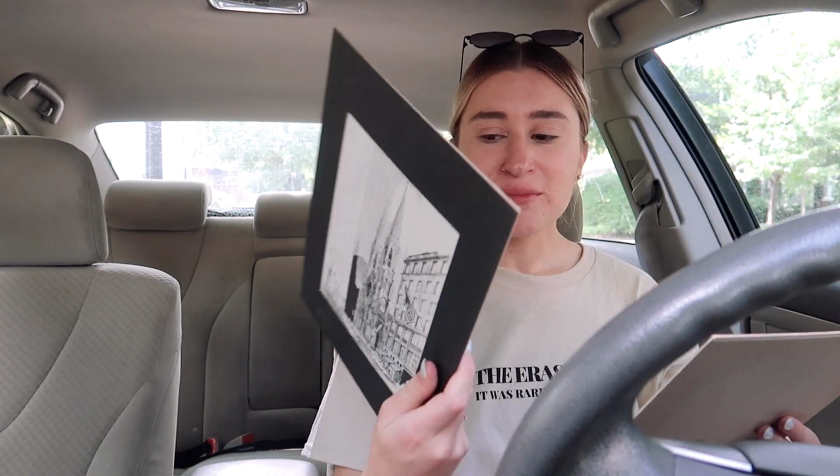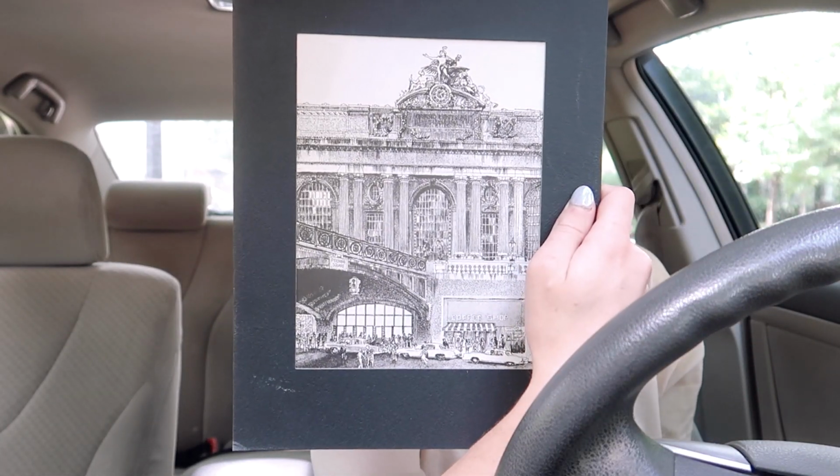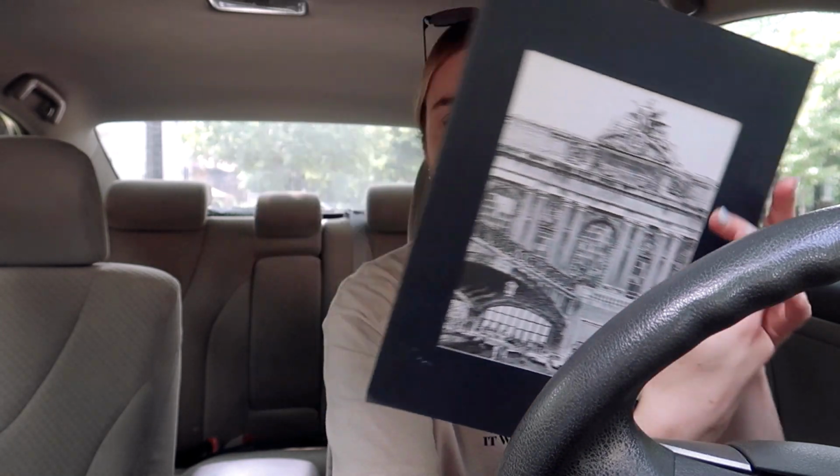I'm back from the estate sale. There were a lot of goodies in there. There are actually so many cute chairs, but I have a problem with buying too many chairs, so I did not get any of that, but I did make a purchase. I bought two prints. I think they're super pretty. That's the first one. Here's the second.